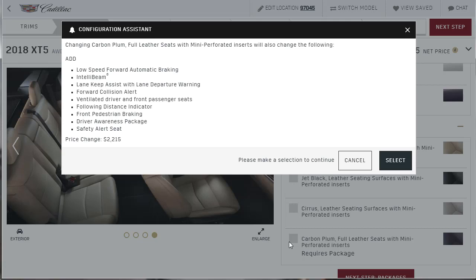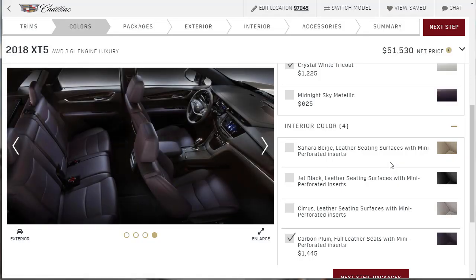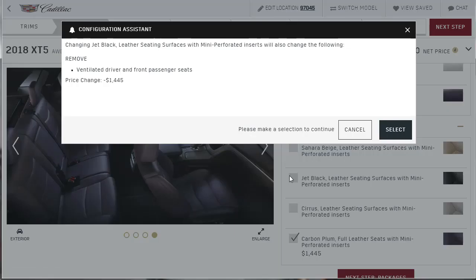We're going to add all this other stuff, this driver awareness package. So we're going to add $2,200 to this thing basically, and it's all stuff that I would want anyway at the end of the day. I don't even know if I want these seats, but if I hit select like I did, ooh, that's purple. I don't want those. But I bet you if I select the black seats, it's still going to keep those other things that it made me add on. That's the thing. But I don't care. It doesn't matter. Jet black, I think I want to do those.